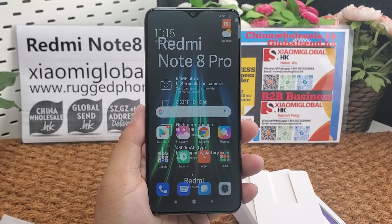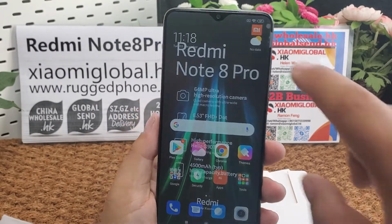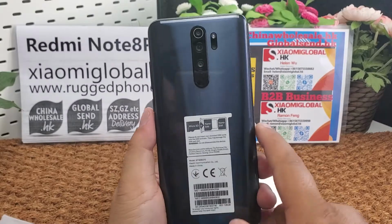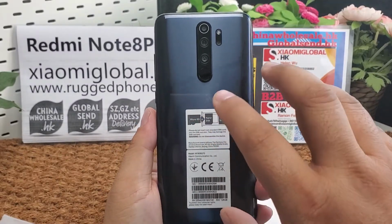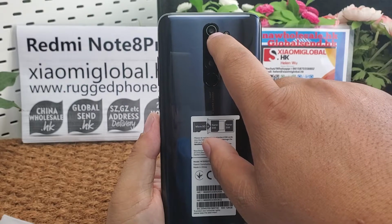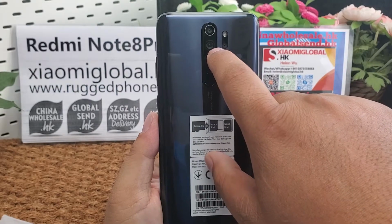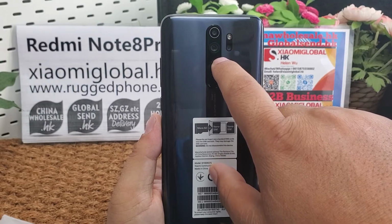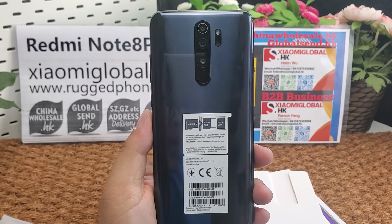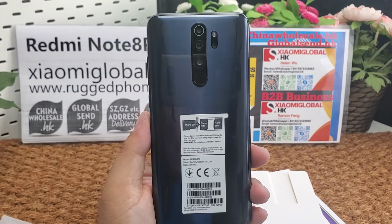It has 5 cameras. Selfie front camera is 20 megapixel f2.0 aperture. Its main camera is 64 megapixel f1.9 aperture. The ultra wide camera is 8 megapixel f2.2 aperture. The macro camera is 2 megapixel f2.2 aperture. And the last camera is 2 megapixel f2.4 aperture. LED flashlight.